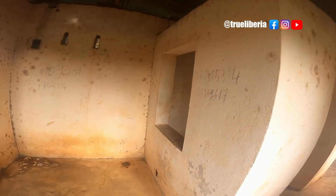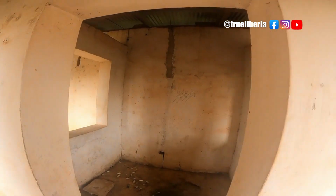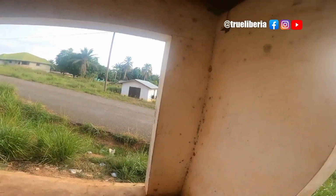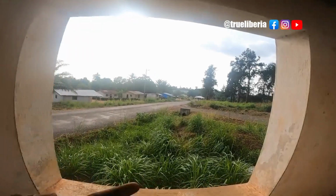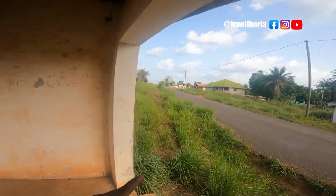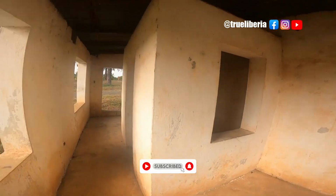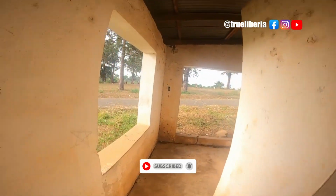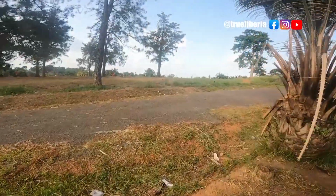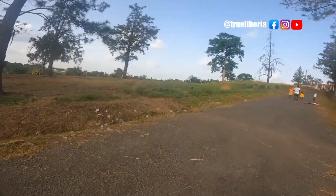So we've entered. This is one window, and this is the door of this window, and this is another side of the security booth. From this side, you're able to see where we're from, and from this side, you're easily able to see the road as it continues this way. This entire environment was built in a way that it protects the president. It serves the president as it relates to his security.